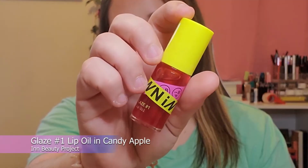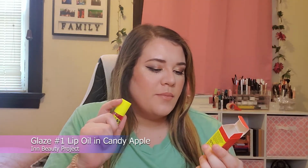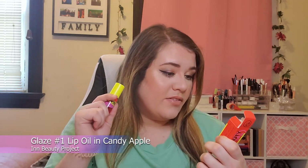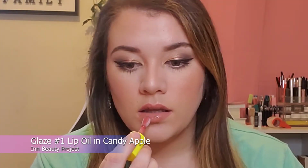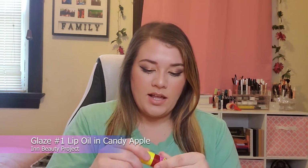Next in the box is, I think it's In Beauty Project. So it's a Glaze #1 lip oil for soft, plump, and supple lips. Plumps, hydrates, and smooths. It's pretty much a lip gloss. The one thing I will say about it is that it definitely does smell like a juicy candy apple flavor, and it says it's sweetened with stevia. It definitely smells like, I guess you could say, a Jolly Rancher, which, my lips tasting like candy is not a good idea.